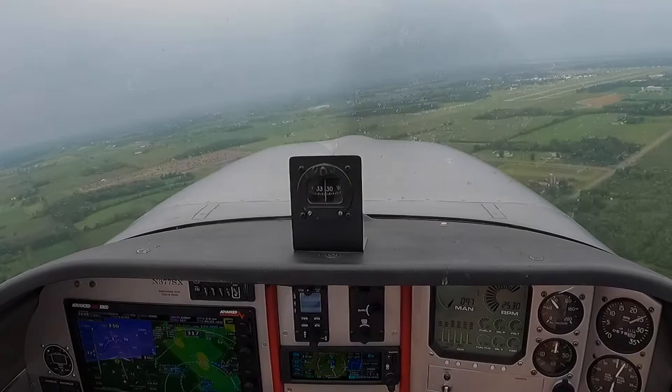Bonanza 92 Romeo, line up and wait right side. Traffic. Twin Commander, you're clear for takeoff. Cessna 60 Hotel, line up and wait left side. Traffic. Bonanza 92 Romeo, clear for takeoff. Altitude.